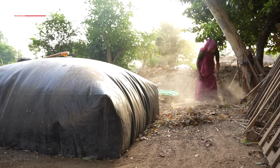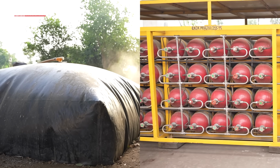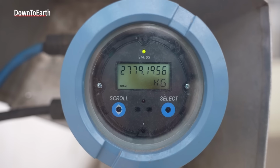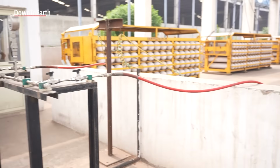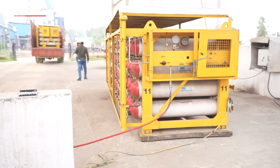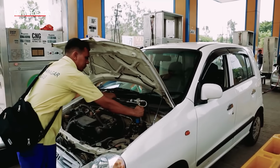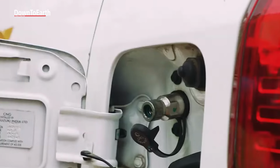The major difference between biogas and compressed biogas is their composition and properties. Biogas is a mixture of gases like methane, carbon dioxide, nitrogen, and hydrogen sulfide. CBG is a purified form of biogas that has been compressed to high pressure, that is 250 bars, and has undergone further processing to remove impurities such as CO2, moisture, and hydrogen sulfide. This results in a gas that is primarily methane and can be used as a substitute of natural gas.